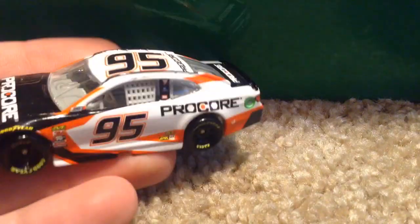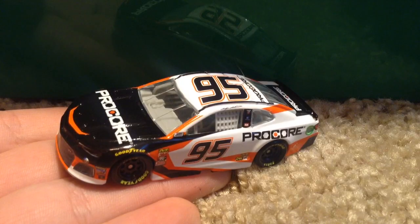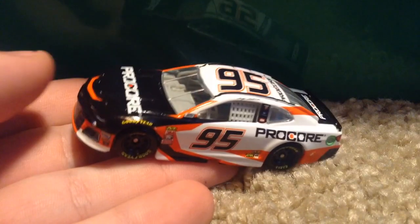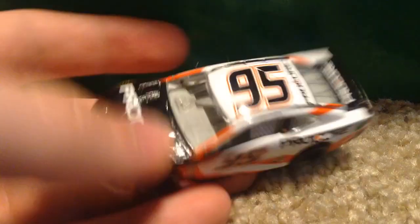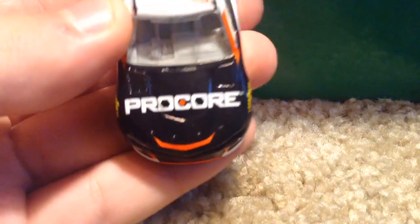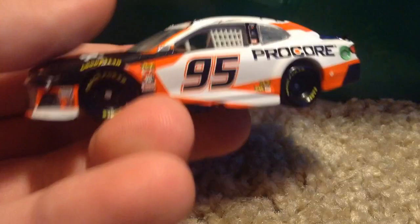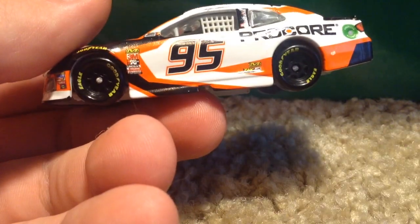And now last but not least for Levine Family Racing, Kasey Kahne's number 95 Procore Chevrolet. I know this is Kahne's last year in NASCAR, at least full-time, because they announced that about a month ago. But I still got the car, though, because it's a pretty sick car. I love the black, white, and orange. So on the hood it says Procore. Then on this side, number 95 Procore. The orange, black, and white combination looks sweet.